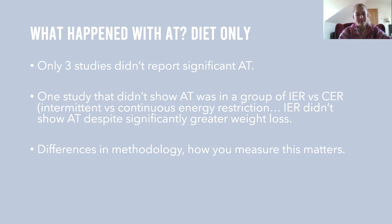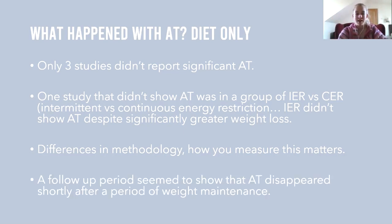But there are also differences in methodology, and how you measure this matters. I'm not going to go into the methodology of measuring BMR because the whole point of this is to keep it simple. But one of the difficult things about measuring metabolism, and comparing those studies to each other, is that they all use different methods of measuring. So that's something to bear in mind when looking at studies: sometimes measurement methods are not sensitive enough to pick up on small changes in adaptive thermogenesis.